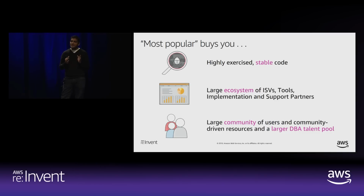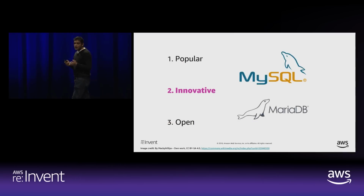But popular does not really answer the more fundamental question. Are these databases any good? Right? Or are these just emperors with no clothes? These are good databases. Like I mentioned, there's been a lot of innovation that's happened in the last few years. And MySQL and Maria spur each other to keep driving more and more innovation. And if you just look at the last year, MySQL 8.0, Maria 10.3, they both have a lot of very interesting features, and I'm going to dig into them.